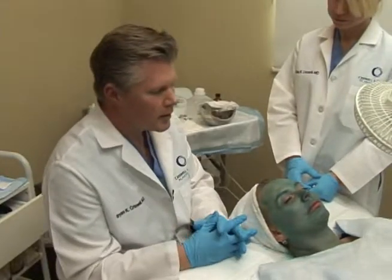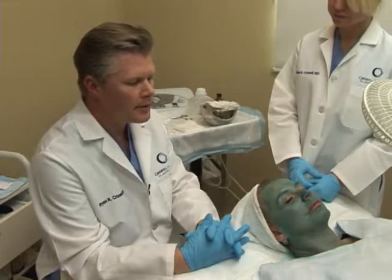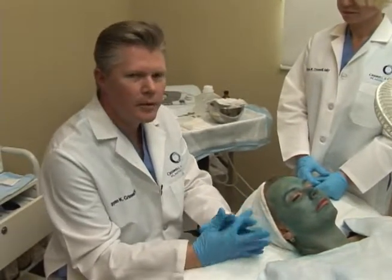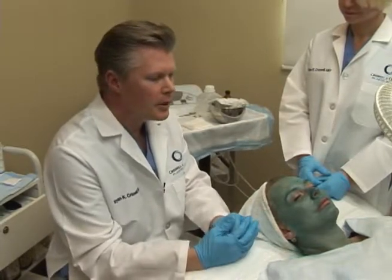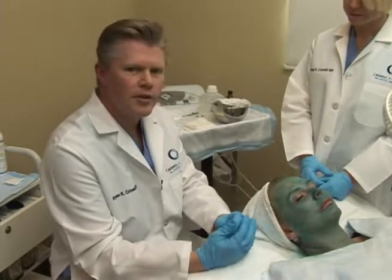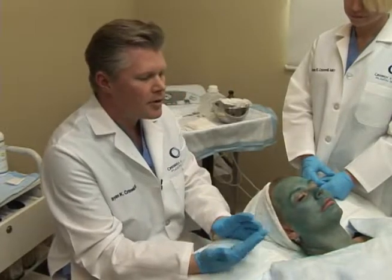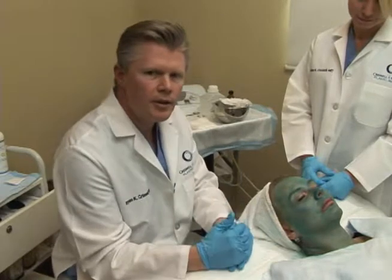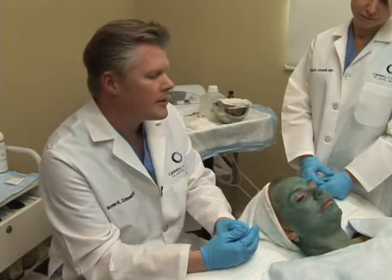The blue peel that we've just done here today is gaining popularity. It's been around a long time. I believe the reason it's gaining more popularity is multifactorial. First of all, people are not willing to put up with a lot of downtime. They're not willing to undergo the longer surgical procedures where they're out of work for a few weeks and can't be seen in public. With this blue peel, she's going to have a little blue for a day or two. She's going to have some peeling skin, but she can cover it with makeup in a very short period of time. So it's very low downtime.